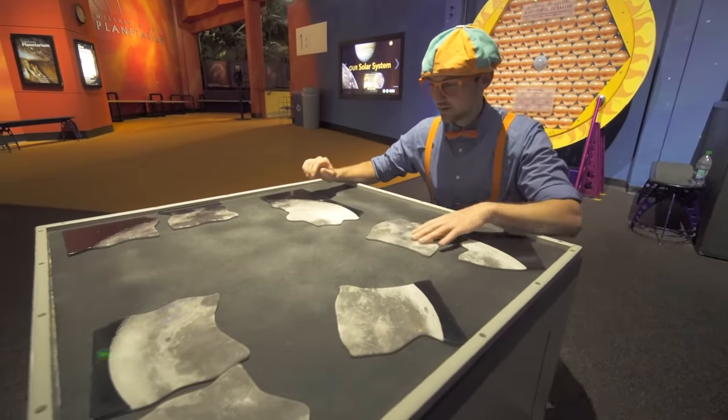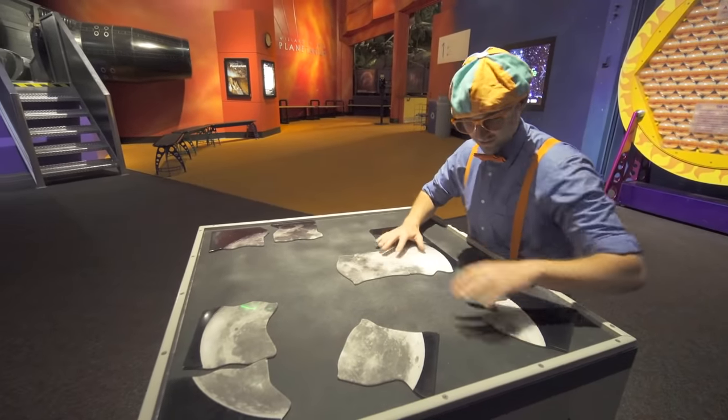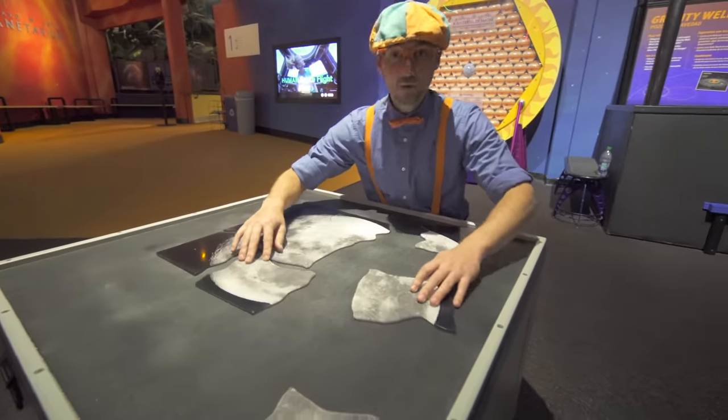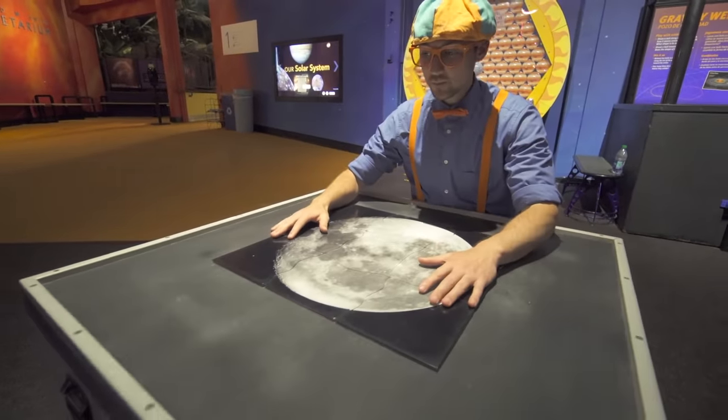Hey, I'm just doing this puzzle of the moon. Okay, there's one. Let's see. Hey, there's another. Yeah, that looks about right. Perfect. We're almost done, look! Yeah! This is our moon.